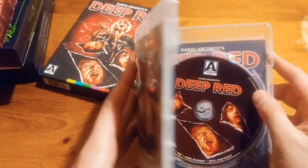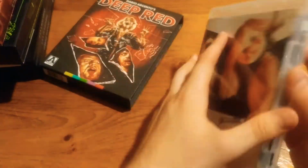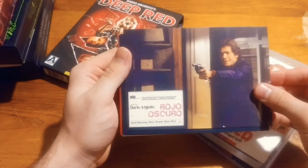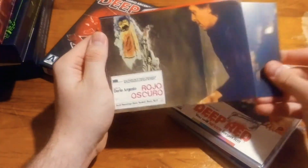Now, it says it comes with a second disc, which has a shorter version, but I actually got it used, and it was only one disc, which I'm fine with, just having the theatrical cut. I think there was a different edition which came with a CD soundtrack. I don't have that one. I have lobby cards also.